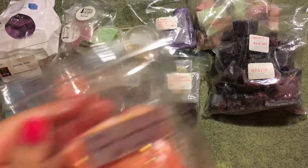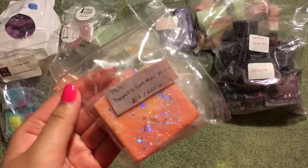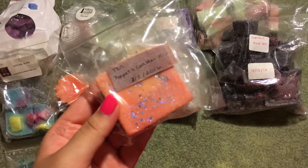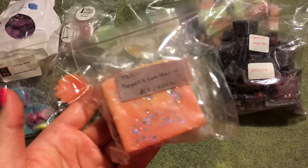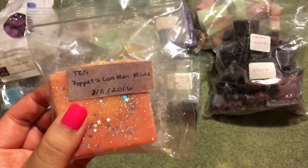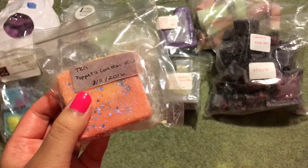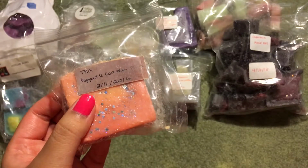Then I have the Bathing Gardens Poppets Coaster Ride, and Poppets Coaster Ride is lemon curd, strawberry peach jam, and raspberry cake, I think. And this is a good one. I really love it. I melted 1 cube of it, and this was so strong. I put it in, it melted fully, and for about 10 to 15 minutes I didn't smell anything. And so I went downstairs to eat my lunch.